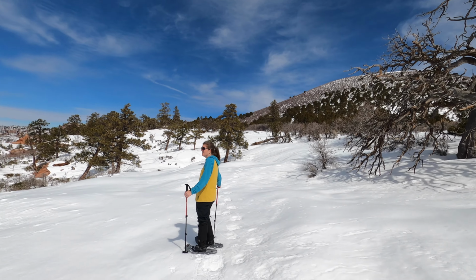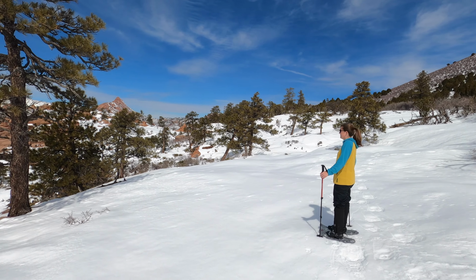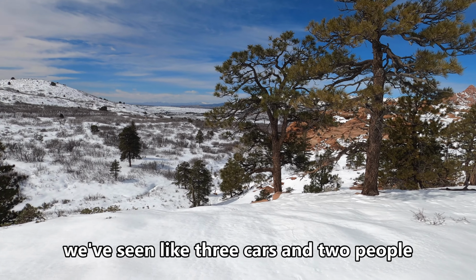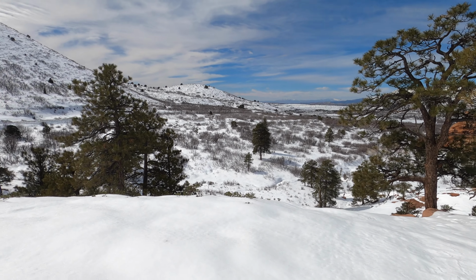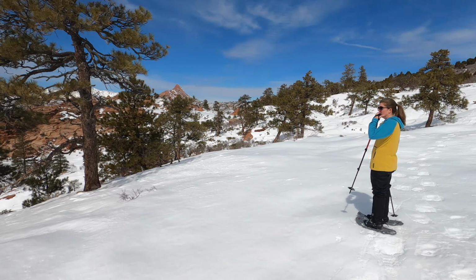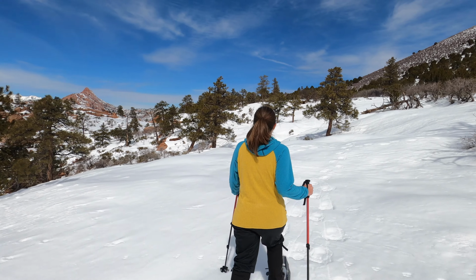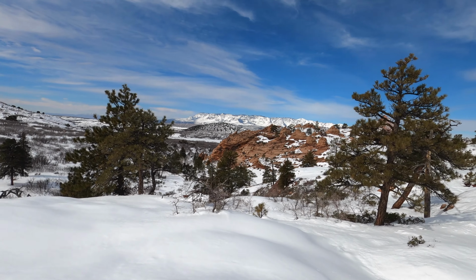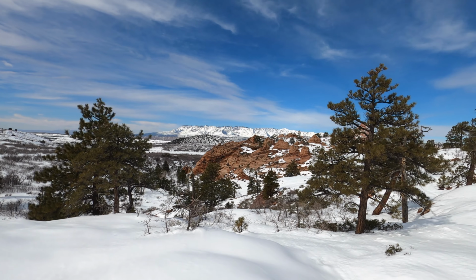It's great that this area is very less visited than the rest of the national park. Yeah. And we've seen like 3 cars and 2 people the whole time. It's amazing. It's a great day too. What a view. Wow.